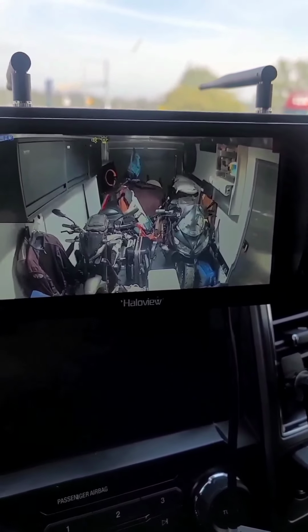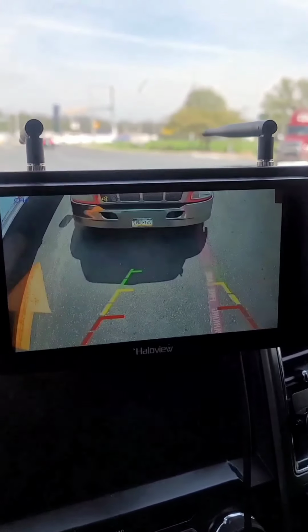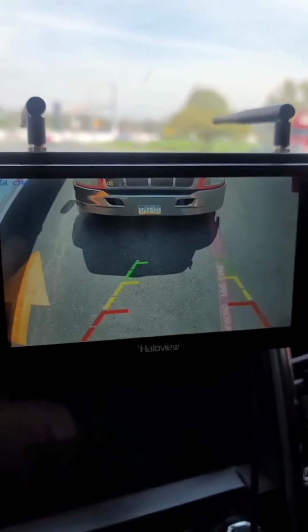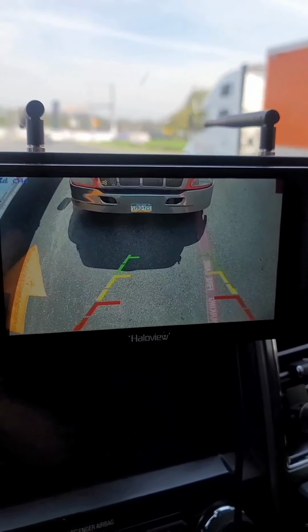But I'll tell you what, that camera system was super handy. Let me show you. This is the camera view I normally keep going down the road, but as I got here to back up, I just hit that button one time, and that allows me to see the truck in behind me, so it made things a lot easier. We're currently somewhere in Virginia.